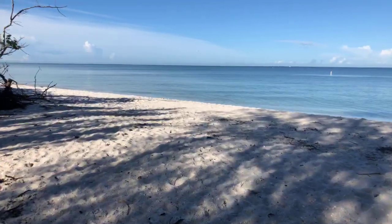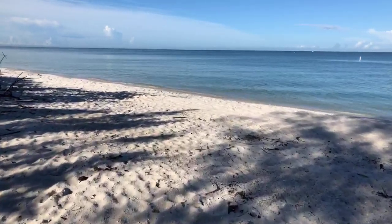This is where all the beach got washed away. You can see this big drop off.